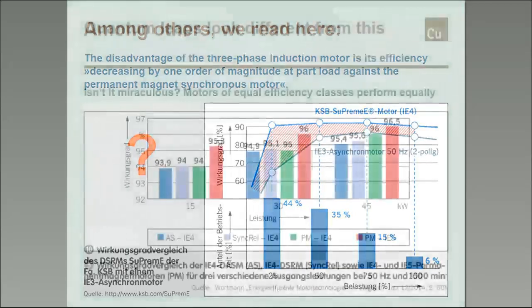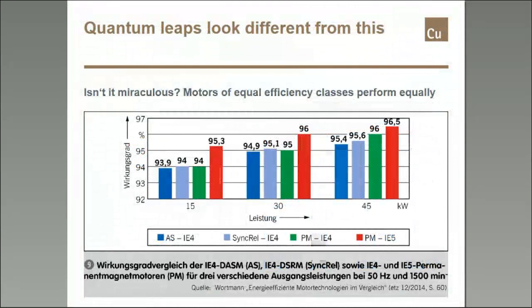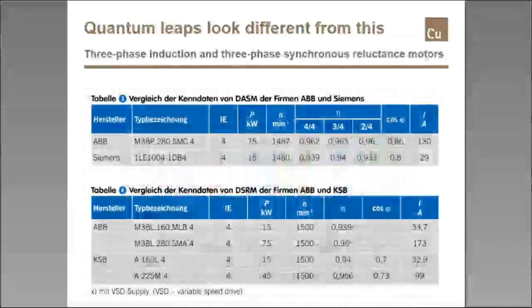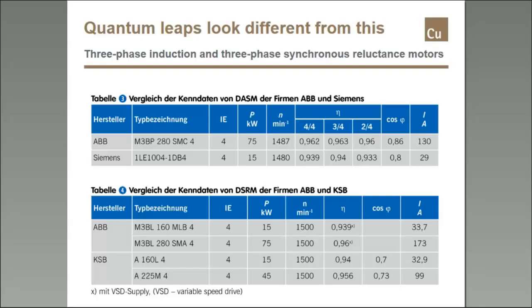Well, I addressed the publisher regarding this. Here, it said again that, in effect, this plot tells us that an IE5 motor has a better efficiency than an IE4 motor, which again does not come as too great a surprise to me. After all, the differences are very small, since even moderately efficient motors already have rather high efficiencies. Apart from that, the efficiency class IE5 does not yet exist. It exists only as a draft.